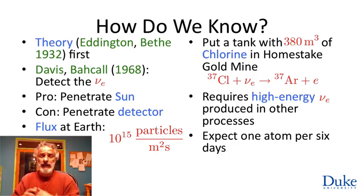come up with the idea that, wait a minute, one of the products of this PP process that we discussed is electron neutrinos. 2 electron neutrinos for every alpha particle, for every helium nucleus formed. And we know how many helium nuclei are formed per second because we know the total luminosity. So we know how many neutrinos the sun produces every second.